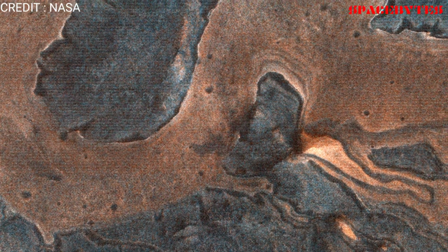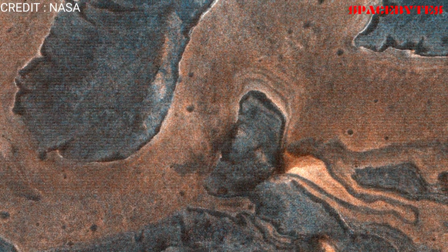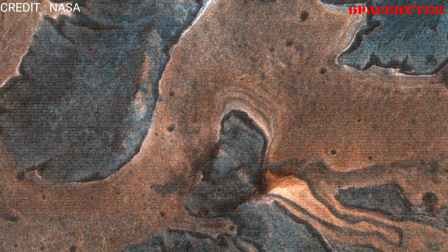Small valleys can be seen along the wall rock to the south, which is a mixture of two geologic units with differing reflectance.